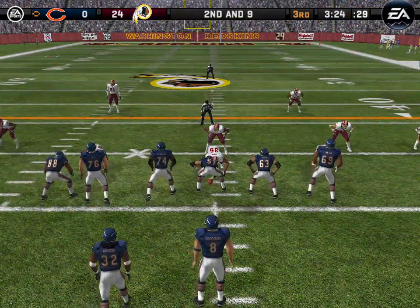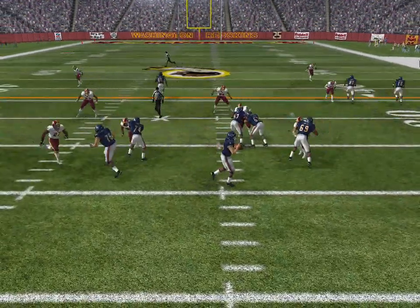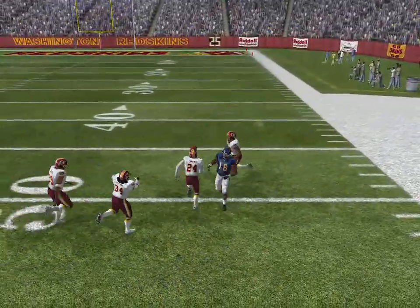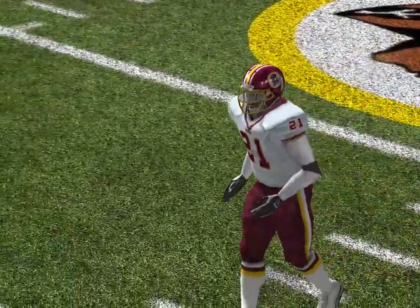Grossman out of the gun. It's a blitz. Pressure, pumps once, throwing. Incomplete pass. Bradley was the one they were trying to get the ball to. Springs had the coverage on the play.